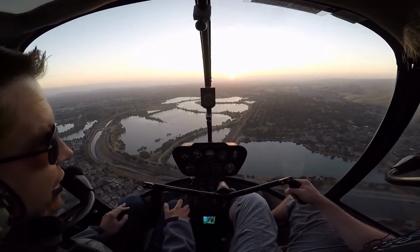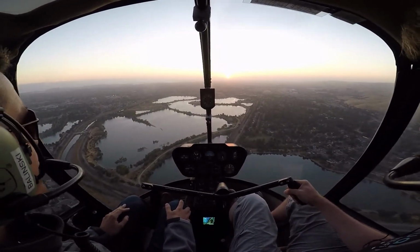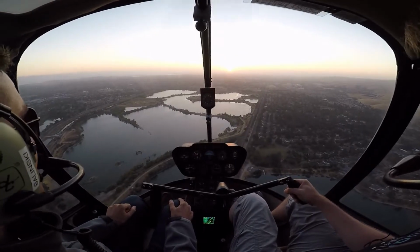Yeah, it's going to get dark pretty quick, and there's a lot of haze out here too, so we'll have to kind of watch to see if our visibility goes away, because we have to land back at Hayward later on.